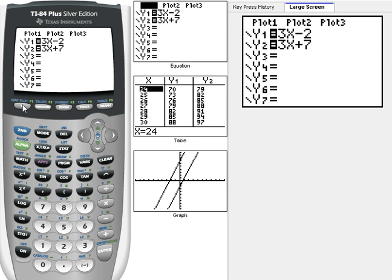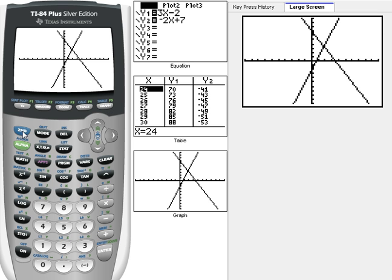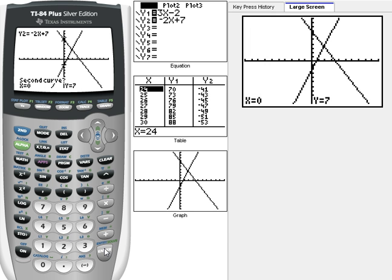And finally, if I have, say, negative 2x plus 7, these two lines are intersecting lines. So they will have one solution, and I should be able to find that one solution. And that solution is when x is 1.8 and y is 3.4.